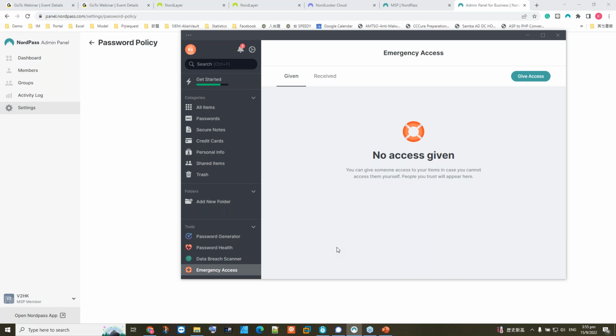There's also emergency access. You can set up emergency access there, but I don't turn it on here. It lets you give someone access to your items in case you cannot access them yourself. For example, you have a password for the firewall configuration, and you are on vacation or on sick leave, and someone should take over and help handle the task.